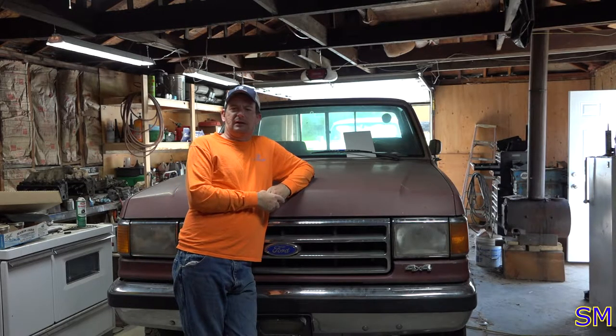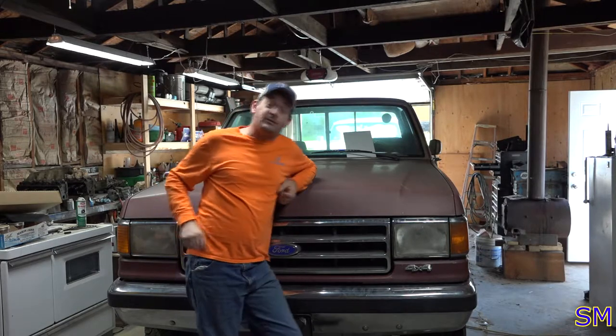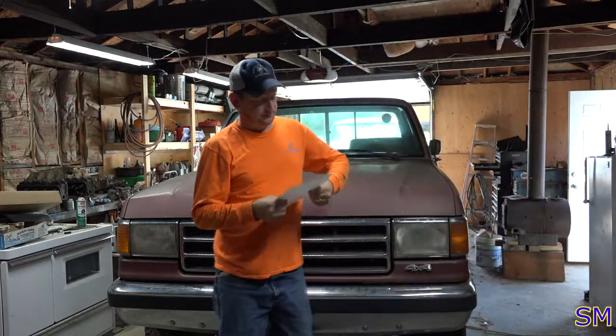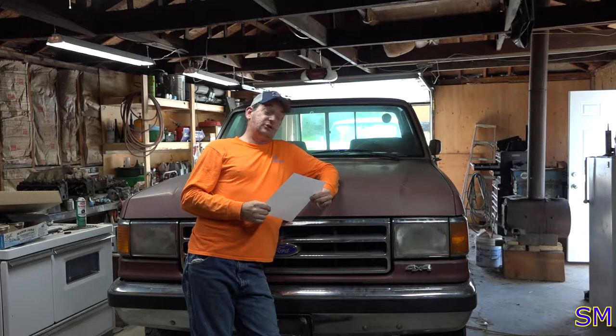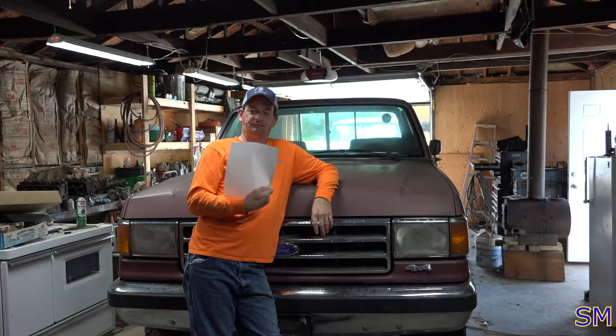Today, customer complaint. Apparently, this pickup doesn't go, and the customer wants it to go. Let's see what the paper says. Right. So, customer states that the truck is stuck. Sounds ominous. In gear, or transfer case is locked up. Fix it.